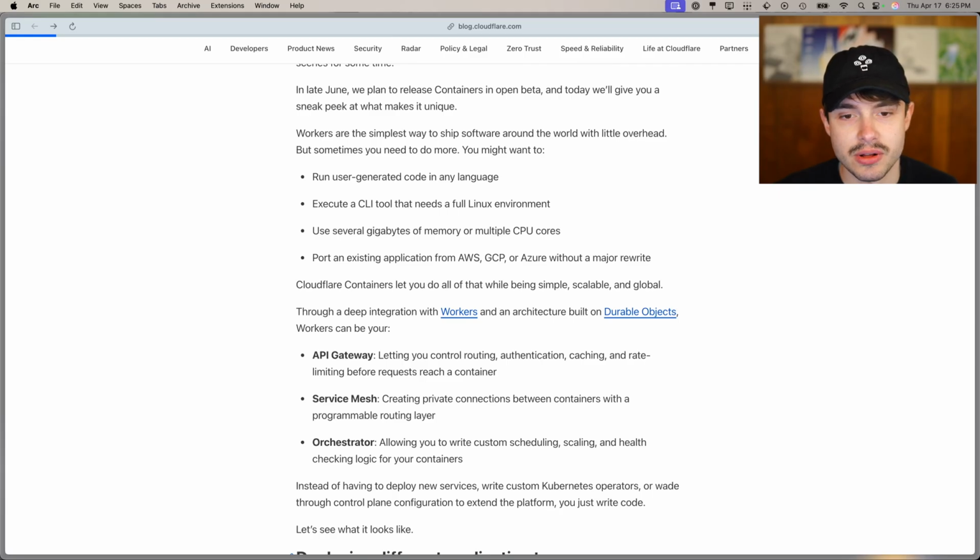And even with Cloudflare Workers, for example, you have a CPU time limit of, I believe, 50 milliseconds, which is totally fine for a REST API, but that's not going to do anything for anything more intense like transcoding or even AI workloads. So this is really exciting to me. I'm really excited that another cloud provider is coming out with first-class support for containers. Cloudflare Containers let you do all that while being simple, scalable, and global.